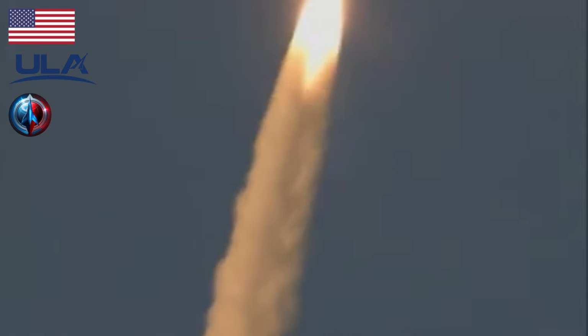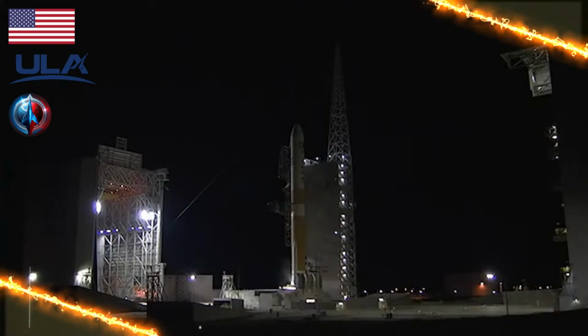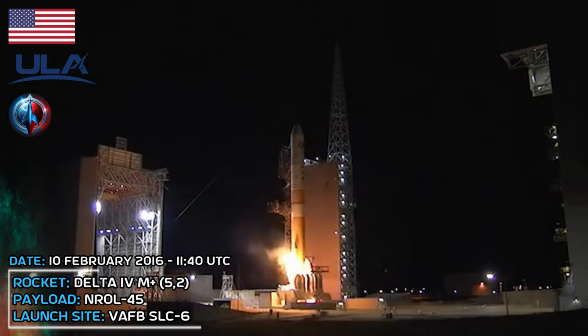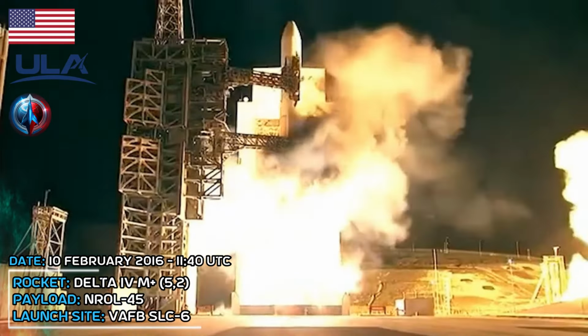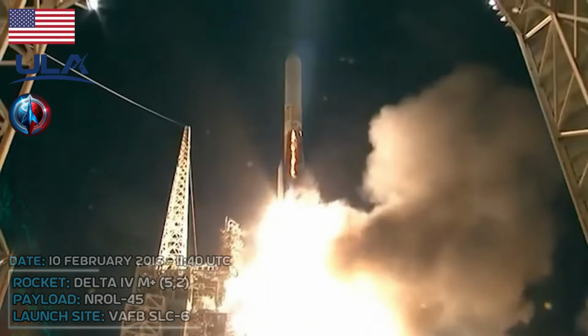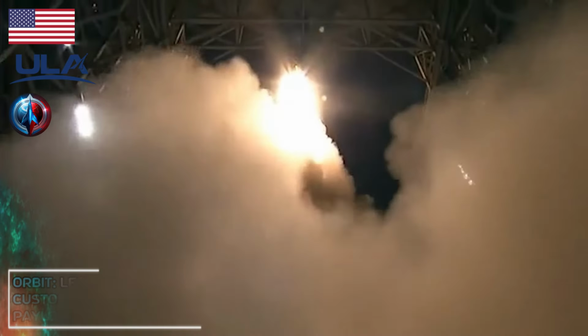MSRM chamber pressure now. Coming up 30 seconds. T-minus 10, 9, 8, 7, 6, 5, 4, 3, 2, 1. And liftoff of the United Launch Alliance Delta IV rocket carrying the NROL 45 mission for the National Reconnaissance Office.